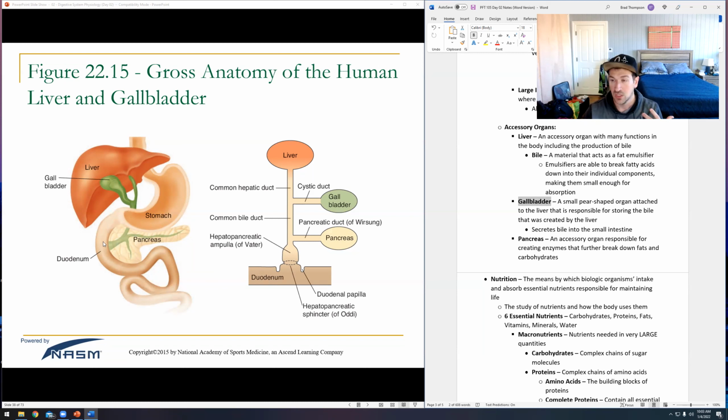And it's like, that's one of my organs. Don't I need all those? Like, can I live without one of my organs? You can actually live pretty well without your gallbladder. Doctors will just remove it.